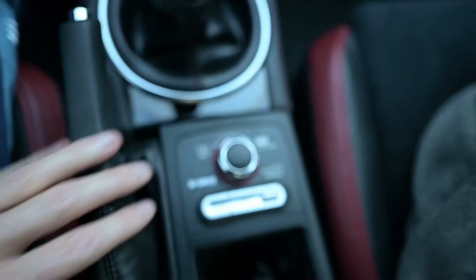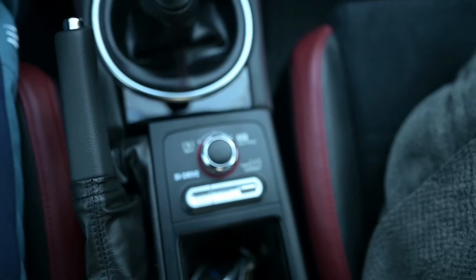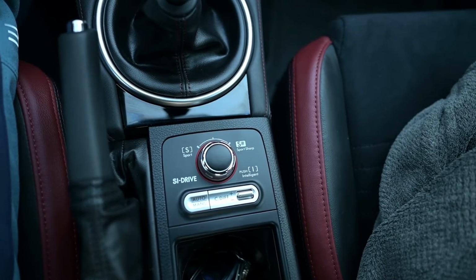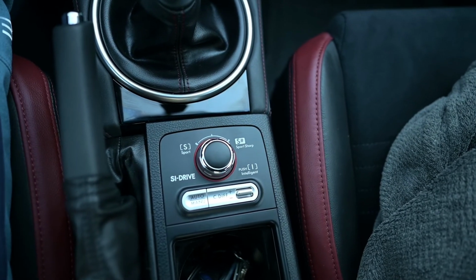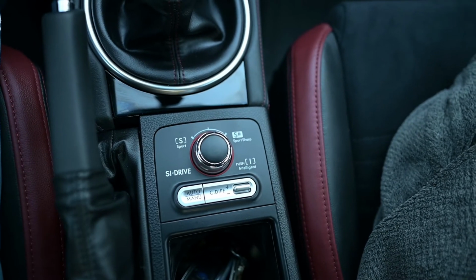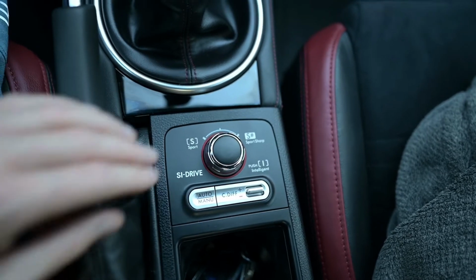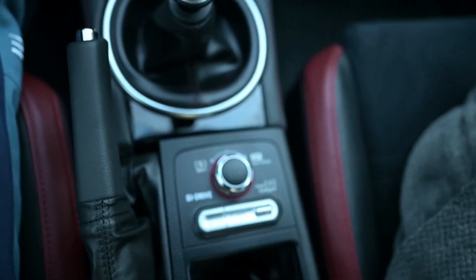You go to the left to do sport, and I have not even messed with sport sharp, mainly because the RPMs are still a little too high, and honestly I probably would only do sport or intelligent anyway. Supposedly in intelligent you get the best fuel mileage, so I've used that maybe 60% of the time and done sport the rest, so we'll get into that.